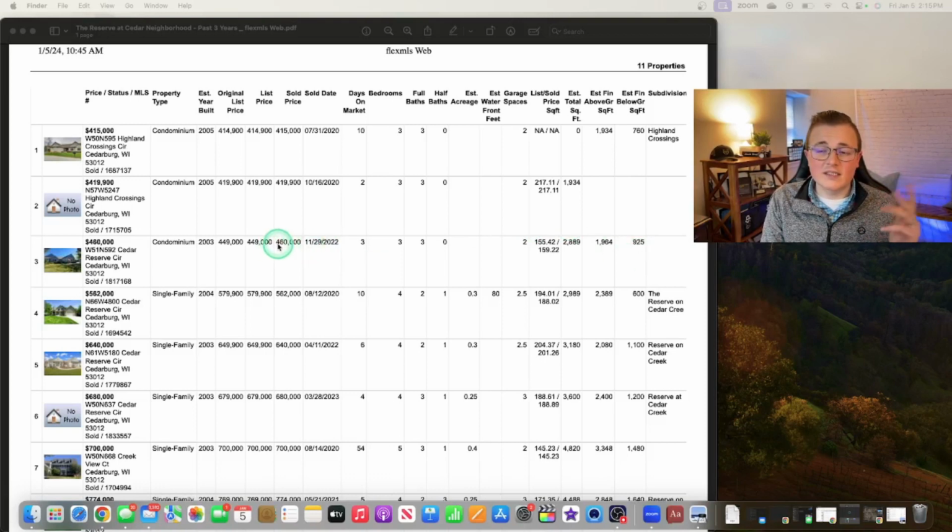No finished basement, I'd anticipate an appraiser coming out anywhere from like that 450 to 470 range, unless it's super outdated or whatever. It might go a little bit lower than that, or in a less desired part of this little subset community.